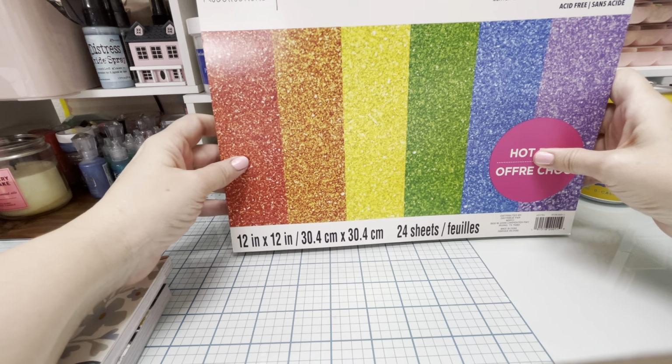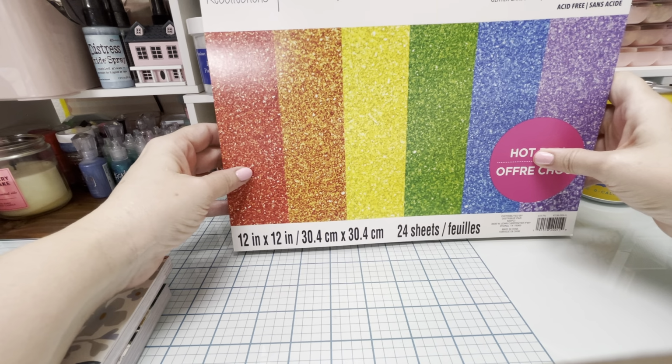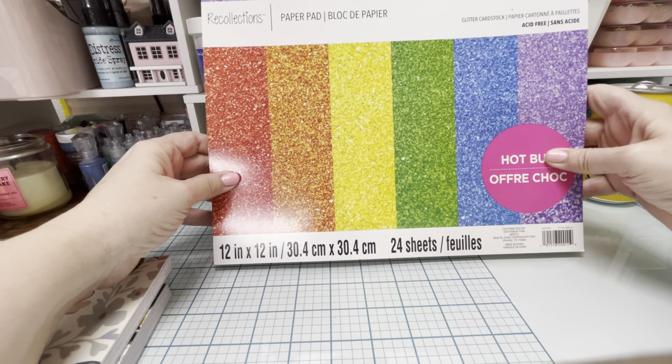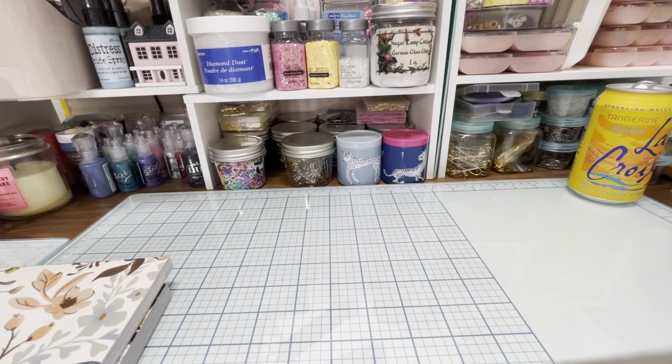They did have a pack of glitter paper that was red that was beautiful, but it was $29.99 and I was like, no, I'll wait for that to go on sale. So for now I got this one. So that was the first one.